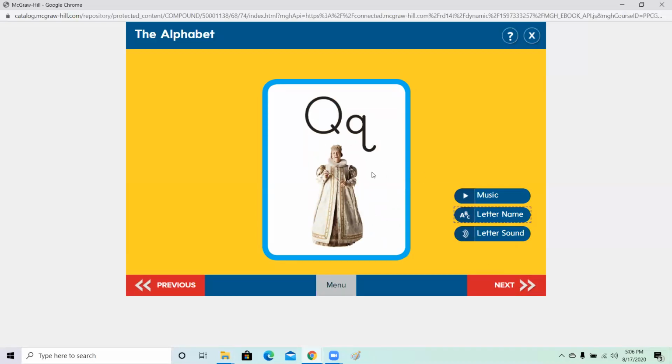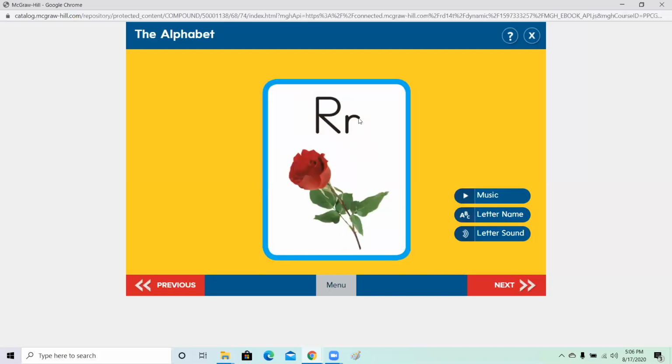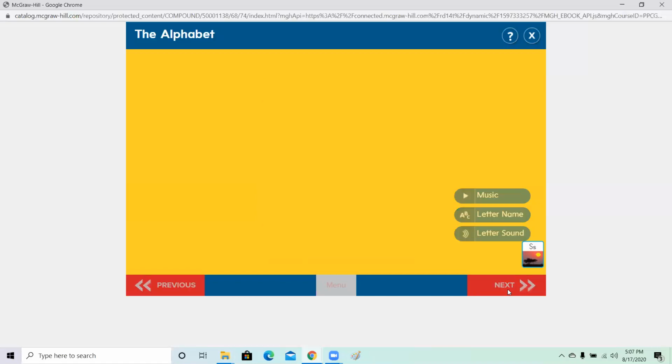Q. Letter Q. And the sound that letter Q makes? Qu. One more time. Queen. Quilt. Next letter. What's the name? R. Very good. And the R sound like? One more time. Rabbit. Rose.